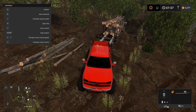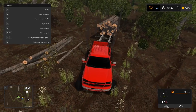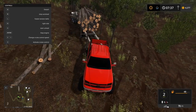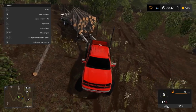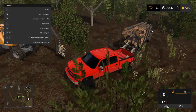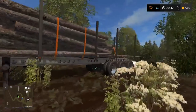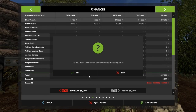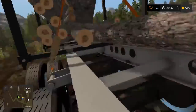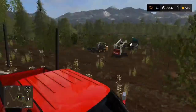There we go. Take the straps off, start auto load, and we'll get the rest of these like 8 logs in here. There we go. Okay, stop. And then strap them all down, guys. There we are. Let's hop out real quick. Let's save the game, too. We would hate for anything to happen. There we go. That is sick. That is so cool.